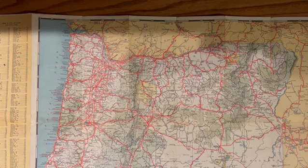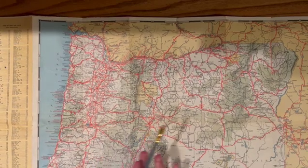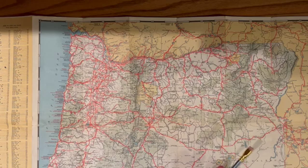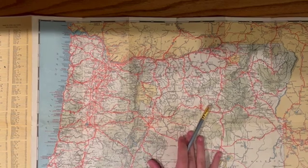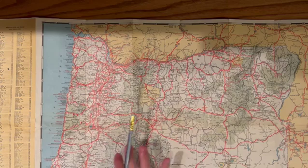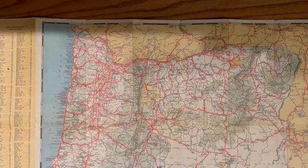Now, all of those are important roads to know. But if we want to look deeper at Oregon as a state, roads only get us so far, and so superficially. All of these towns are towns on their own, right.